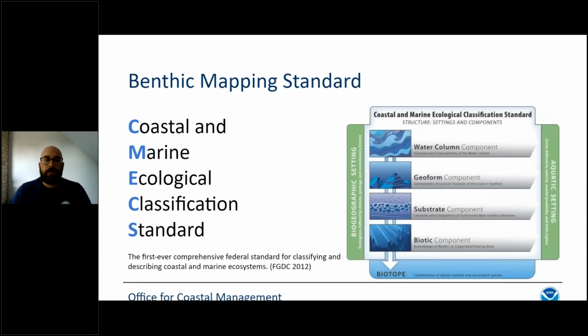So CMECS stands for the Coastal and Marine Ecological Classification Standard. It is a Federal Geographic Data Committee standard, and as such, anybody that receives federal funding should be using the standard if they're doing ecological or benthic habitat mapping. And so we saw the presentations yesterday by Jamie and Nathaniel where they are looking at that geoform component quite extensively.